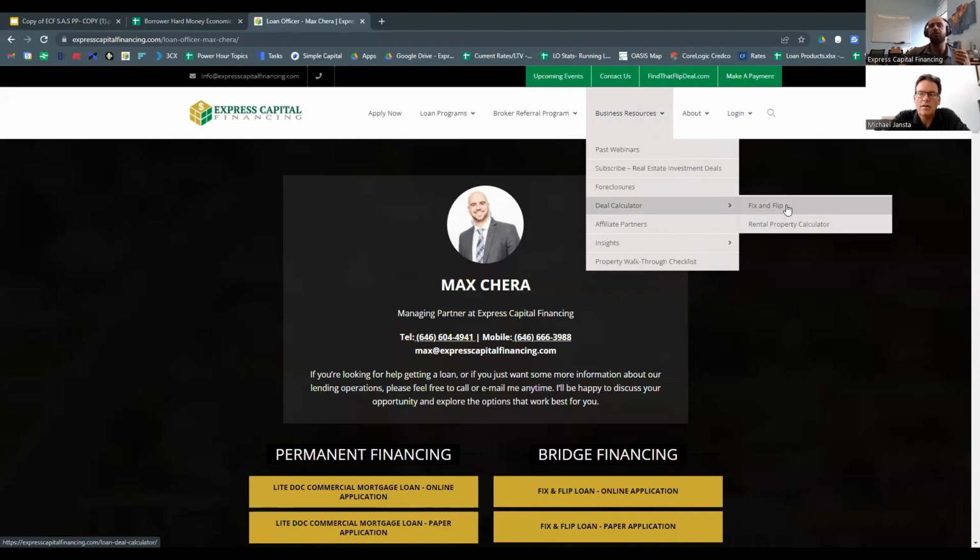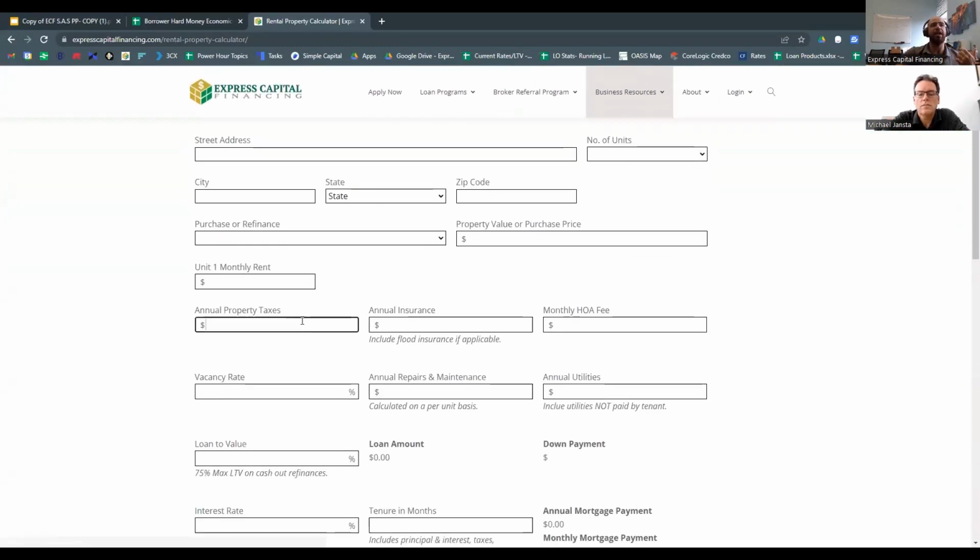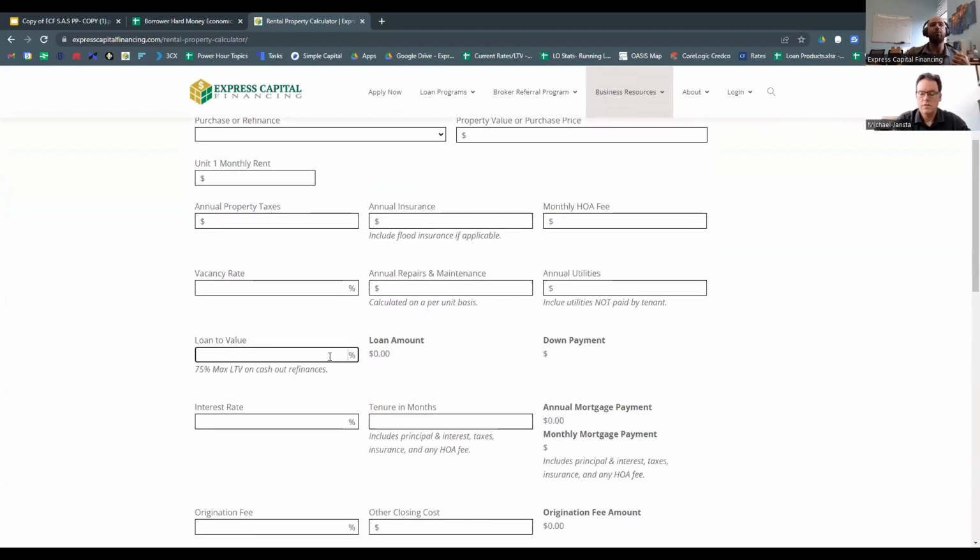If I'm doing a fix and flip, just hang out over here. And if I have a cash flowing property that I want to check out, just go straight to the rental property calculator and it'll help you out. You can plug in all the numbers. It's going to ask you for your taxes, the vacancy rate that you want to account for, the repairs that you plan on putting in, how much you plan on borrowing against the property, right?